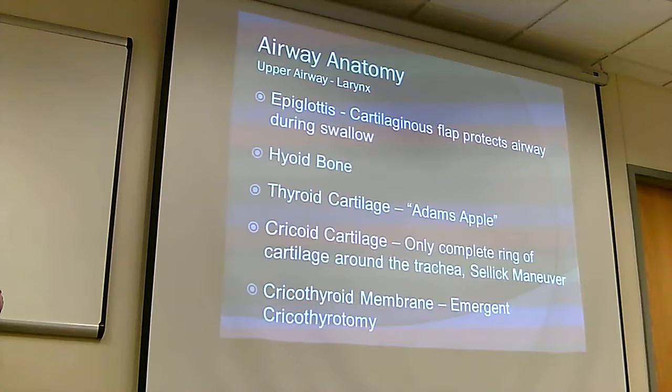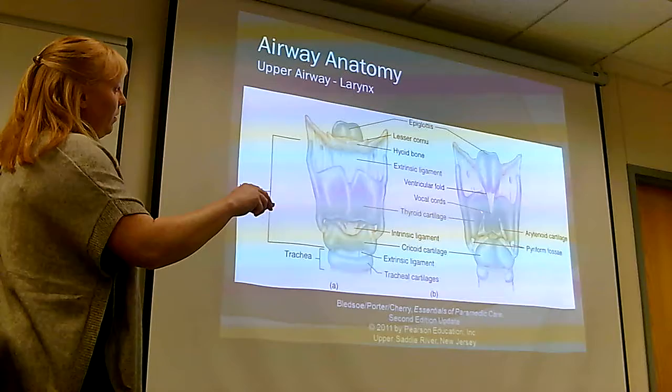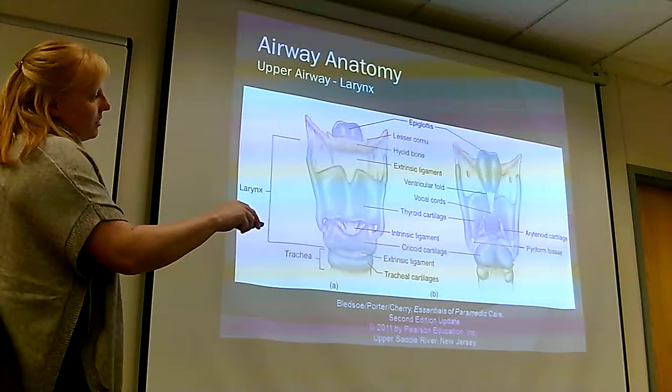So vocal cords are right here. Anything below the vocal cords is lower airway. So cricoid cartilage is actually considered lower airway. Cricothyroid membrane is below the cords, lower airway.